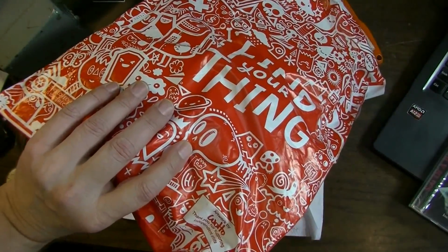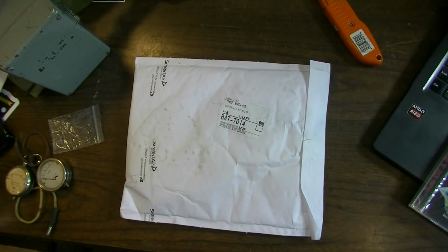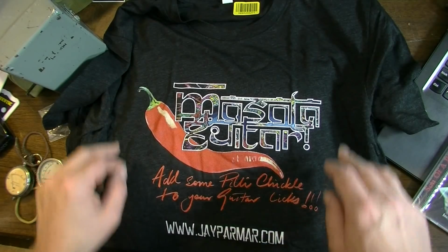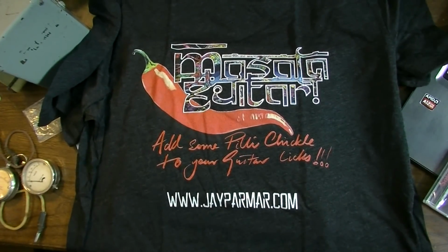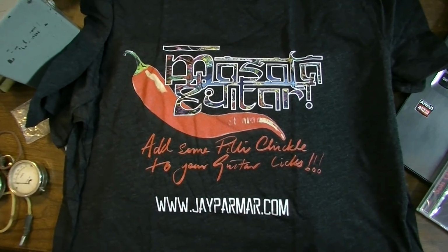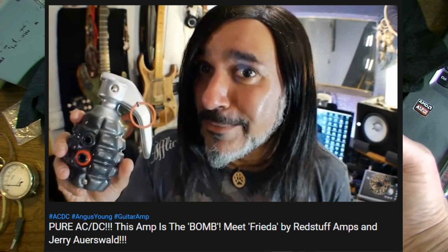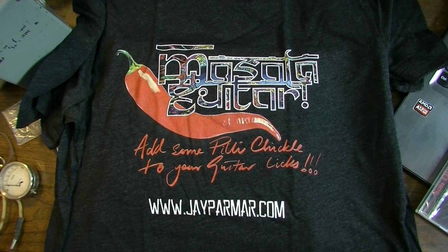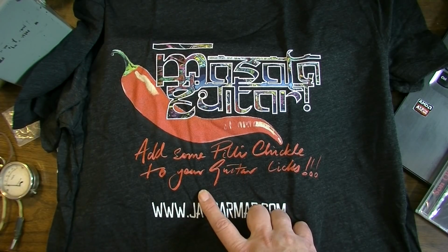Okay, this one I'm not sure who it's from, but it's from an artist on Redbubble. I think it's a t-shirt. Oh, okay, this is from Jay Palmer. That's the fellow who did the video showing that hand grenade amplifier, if you guys will recall. So cool, man. Thank you so much, dude. I appreciate that, Jay. What does that say? Adds a pilly chickle to your guitar licks.